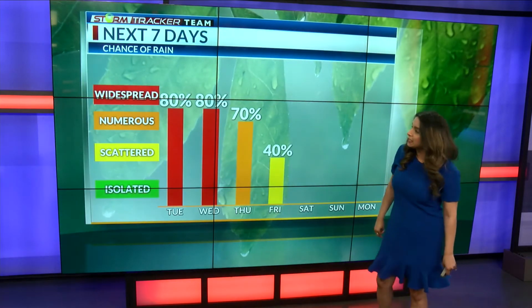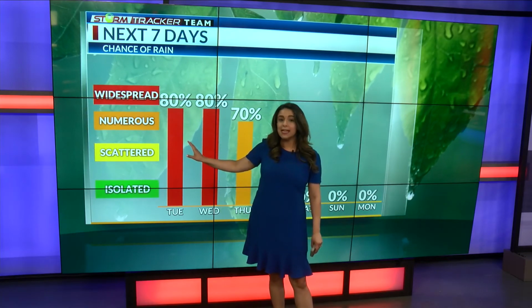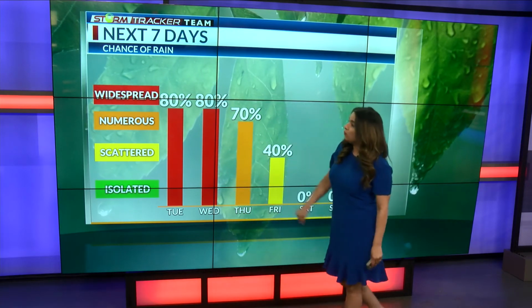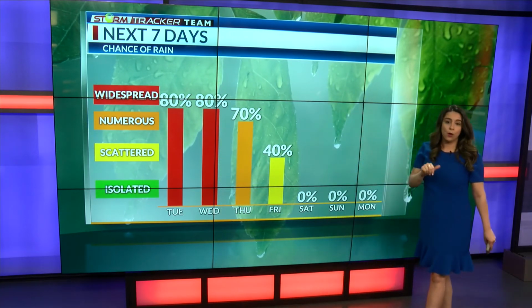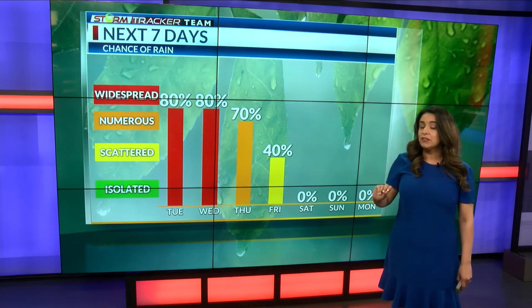So again, it's kind of a wait and see type situation, but expect at least numerous to widespread showers and storms possibly this afternoon if they tap into all that energy and they can get going once again. And then Wednesday, numerous to widespread rain once again. And then Thursday, rain chances start to drop. By Friday, only scattered thunderstorms are expected. And then we're really drying out. Temperatures are cranking up as well as the humidity.